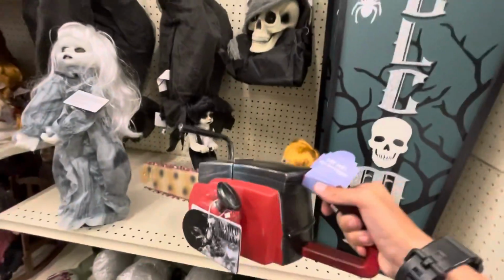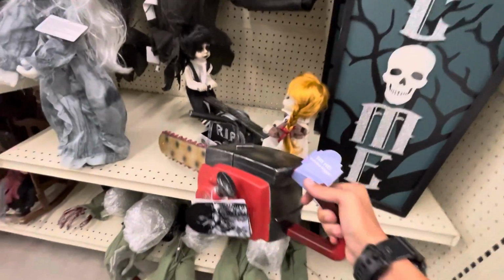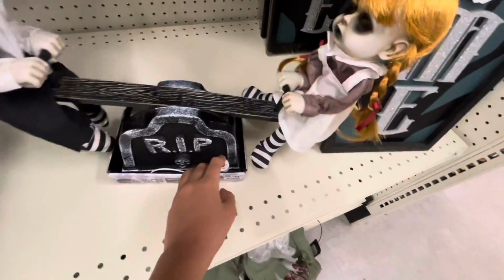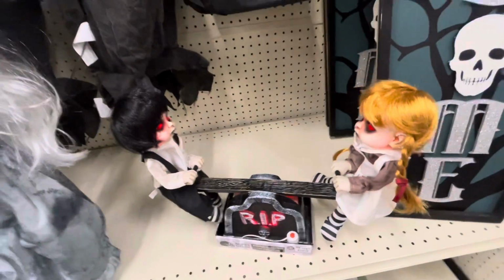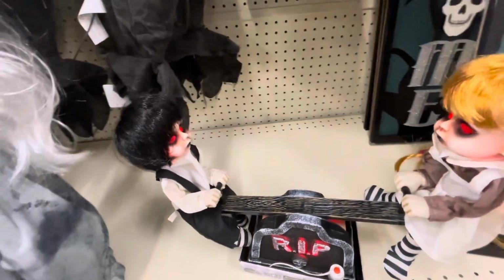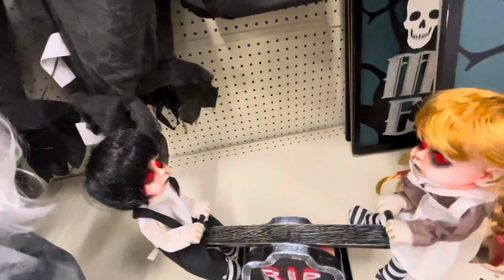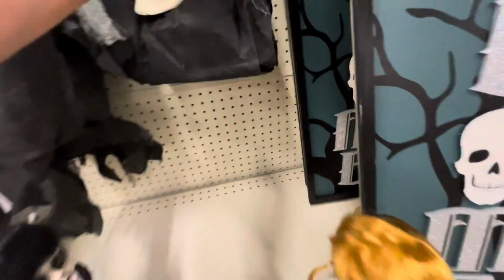So I found out how to turn it on. That's super sick. I may have to get that. Oh, it's upside down. Okay. Then we got these seesaw dolls. These are just kind of generic. Don't care for them. And we got this guy.